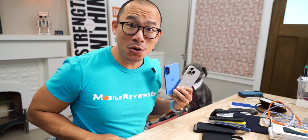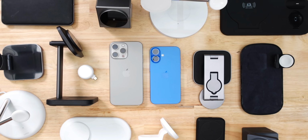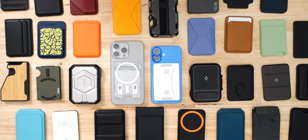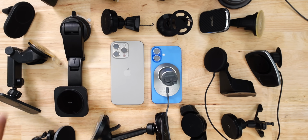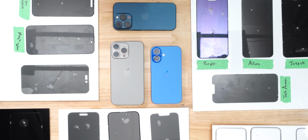Look, new iPhones. I've tested hundreds of products, and in this video, I'm going to give you my top 2 picks for MagSafe battery banks, MagSafe Multi-Chargers, normal MagSafe Chargers, MagSafe Wallets, grips, as well as car mounts. I'm going to give you my top picks for USB-C cables, wire chargers, battery banks, cases, as well as screen protectors.